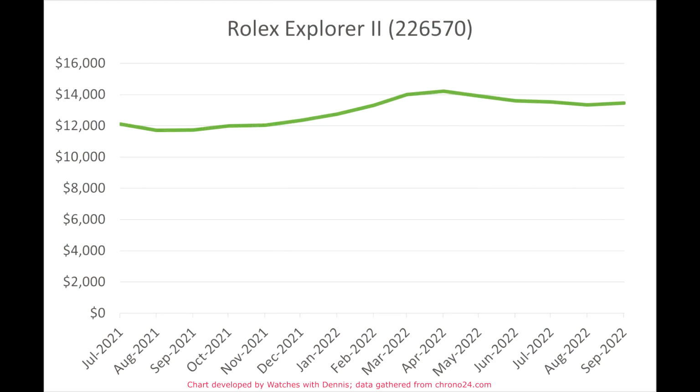Let me show you first a graph with a $0 y-axis, just so you can get an overall broad sense of the watch's performance. You can see the way the line functions is much like we've seen pandemic-focused lines on other Rolex models. We see lower dollar amounts at the start of the examination period, a significant spike during 2022's early months, and then a gradual decline since then. But the details are far more interesting, so let's zoom in on this graph.